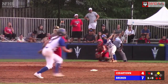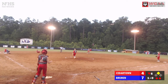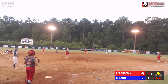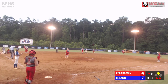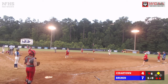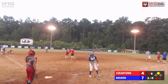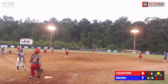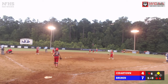Pitch on the way from Clark, and that's going to be hit to Nicolopoulos. She'll go to third. That was going to be her only play, but Duke is in there safely. Oh, and there we go. They send the runner back. We had time called over at third base. And for those listeners, looks like Boozer may be injured over at third base. Maybe the slide forced a slide into her leg.